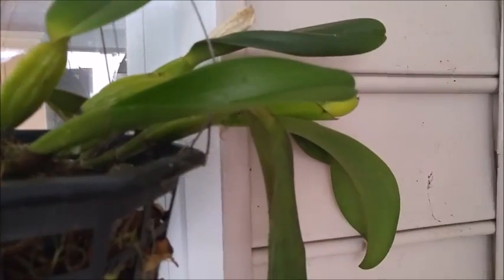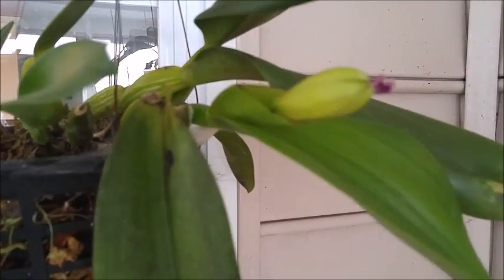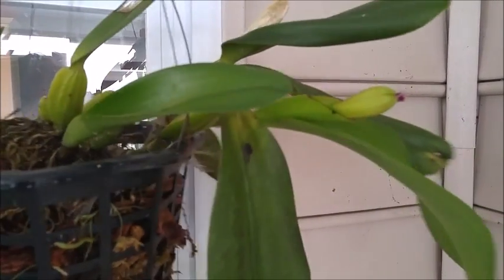I don't even know if the lighting is going to be good enough over here, but this is my SLC Pat Thrall coming out with a bud right there.